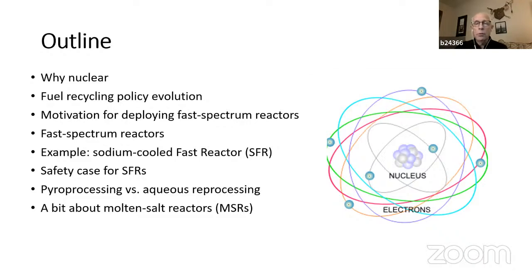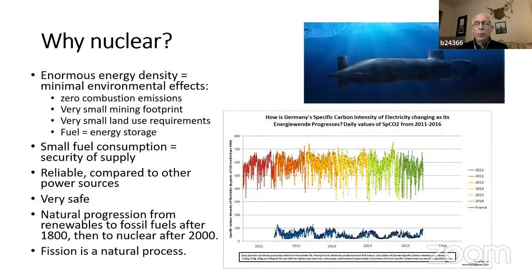and that makes nuclear inherently environmentally benign because the amount of materials that are required are minimal. They're tiny compared to the amount of materials that are required for any less dense energy source, including fossil fuels, but especially compared to very diffuse energy like wind and solar and biomass. So this energy density means that because it's fission, we don't emit anything from combustion because there is no combustion. Because we get a lot of bang for the buck out of every kilogram of uranium we dig out of the ground, it's a very small mining footprint.